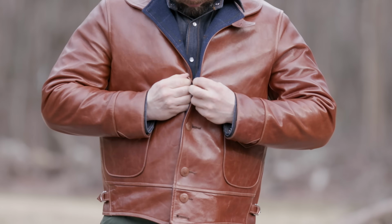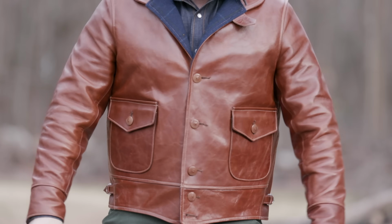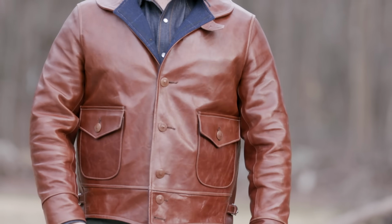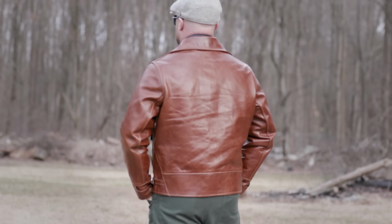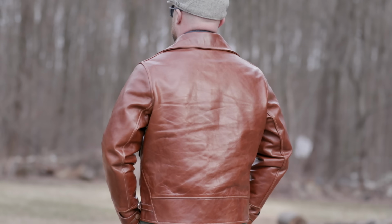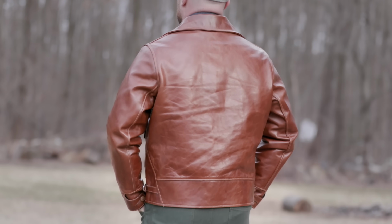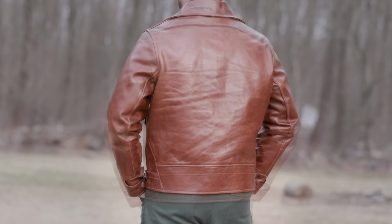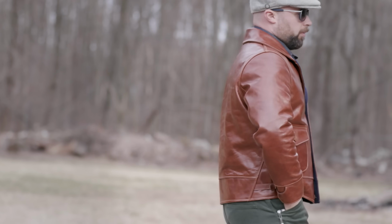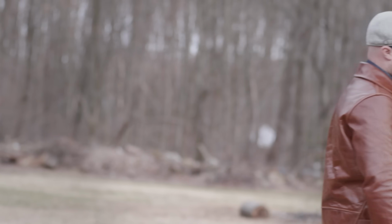This is next level stuff, and just knowing how it's made and what it's made from carries a lot of weight. Even people who don't know a thing about leather will stare at you. They can't quite put their finger on it, but they know that there's just something different about it. It's not a mall leather jacket. This is easily my most complimented article of clothing. That feeling, no matter how silly it may sound, is worth the price alone.